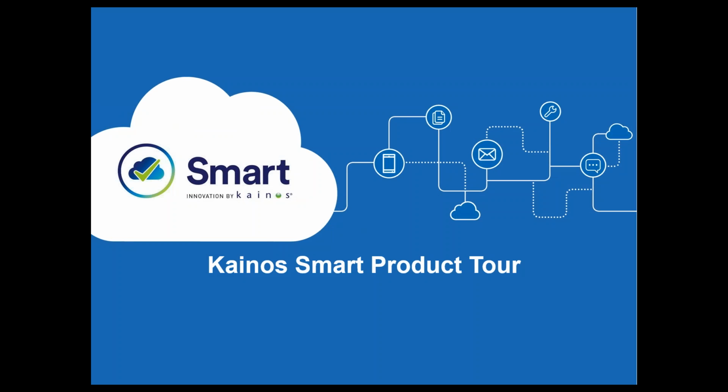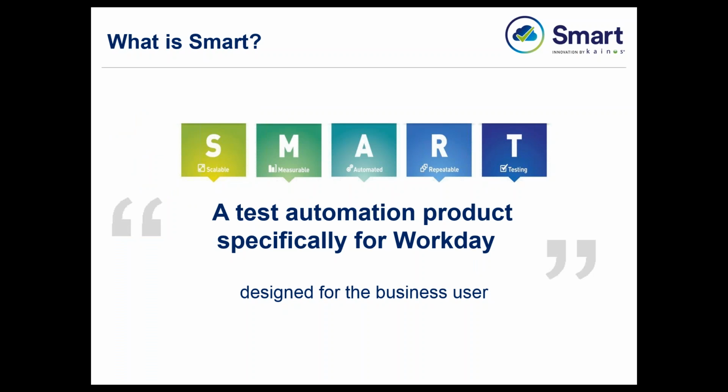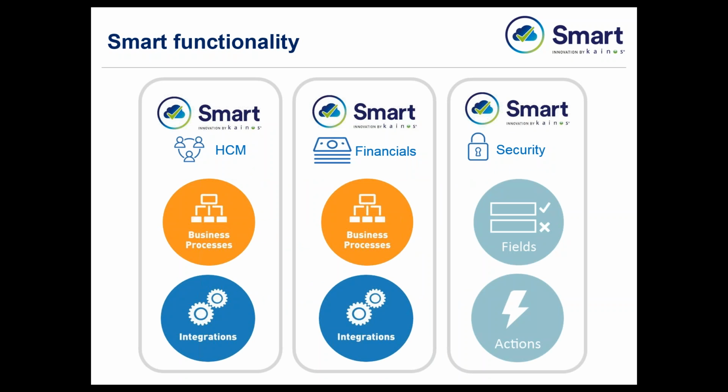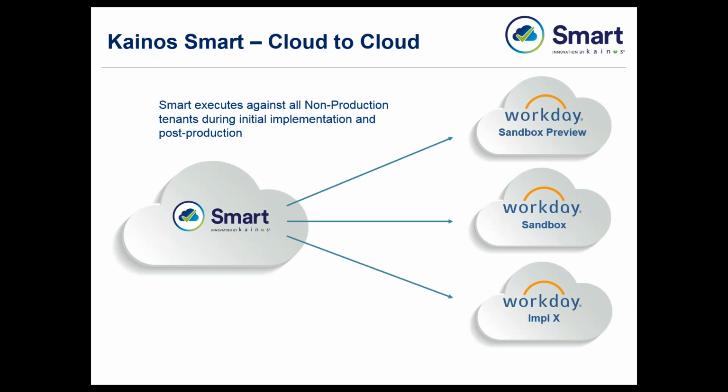So I'm now just going to bring you through an overview of how the Kainos Smart product can help you to streamline this process. Kainos Smart is the only automated testing product specifically designed for Workday. It contains 3 modules. 2 of those relate to business process and integration testing for HCM and financials, and the one I'm going to show you an overview of today is our security module, which tests field and action level security. It's software as a service, which means it's hosted in the cloud, and you can point at any non-production Workday tenant, so any sandbox or sandbox preview tenant or any number of implementation tenants that you have.